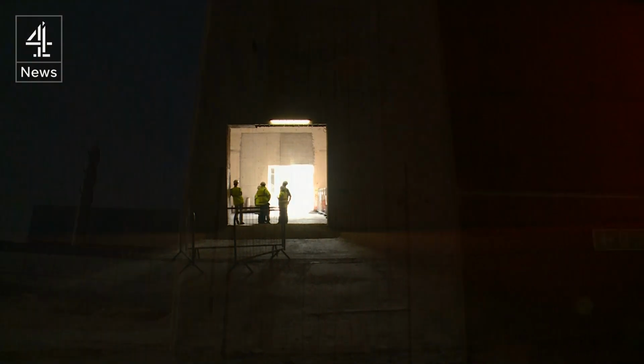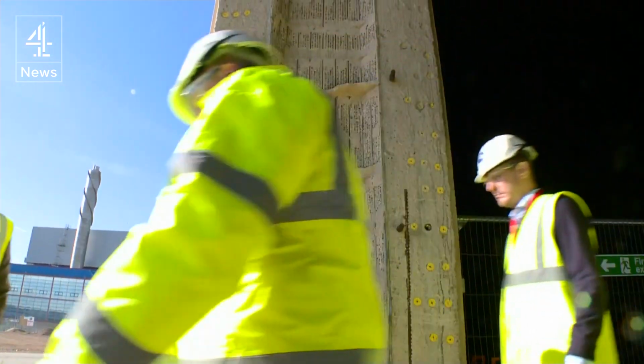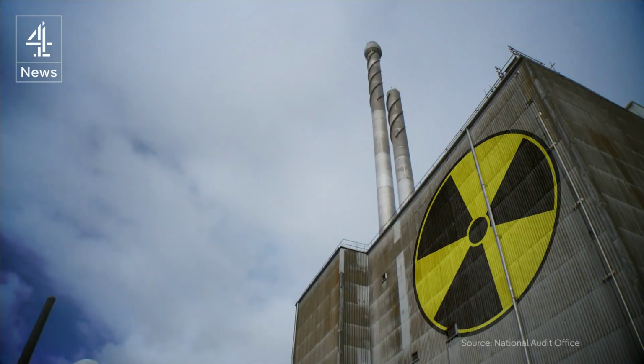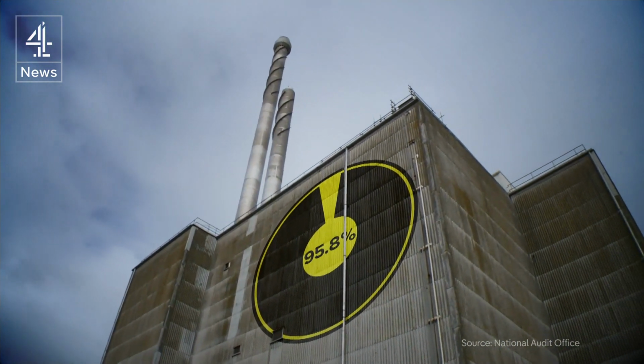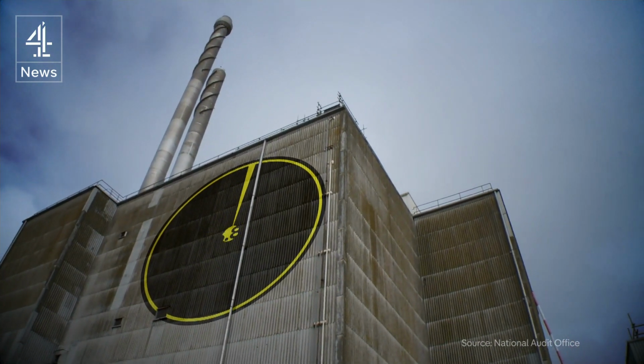It will end up stacked in tens of thousands of 3-metre cubed steel boxes in this vast shielded storage building that's nearing completion. But the project will be under intense scrutiny. A government spending review is imminent and the costs here are eye-watering. Alone, nuclear decommissioning soaks up almost the entire budget of the Department of Energy and Climate Change.